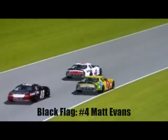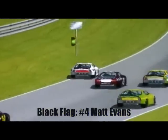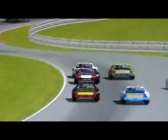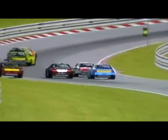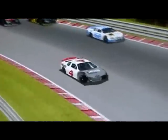Wow, I cannot believe this. Matt Evans driving. Oh, they're giving Matt Evans a black flag. They're calling him to pit road for erratic driving, and he's just swerving all over. He's almost causing a wreck. Oh! How are these cars not wrecking? Some excellent driving by the other cars to avoid Matt Evans. I don't know what he is doing.